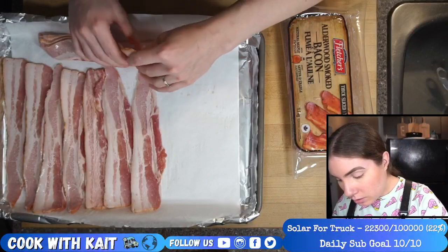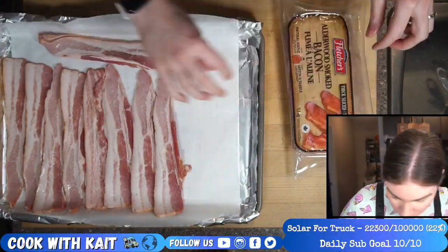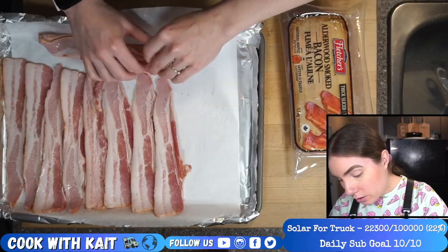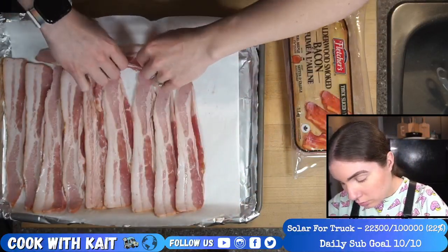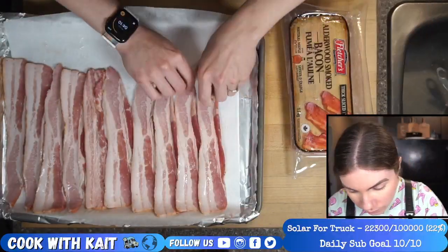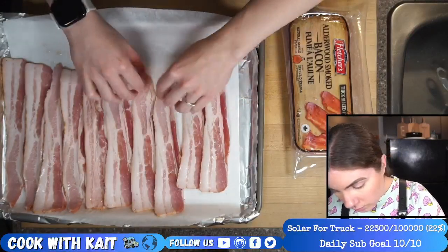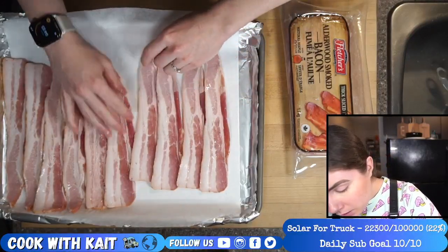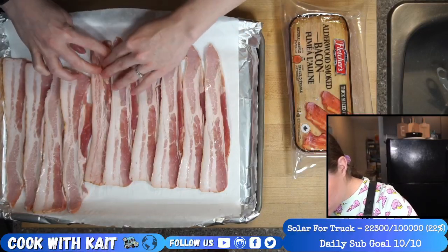Probably actually gonna stop. How many more pieces do we have in here? Probably stop after this, actually. I guess I could have centered all the bacon strips. So we're just making bacon bits. And just pull it over. They're really thick and meaty pieces, though. Holy. Some of the nicer bacon I've seen from the store in a while.